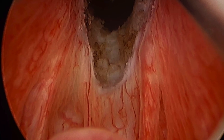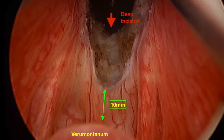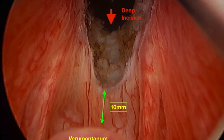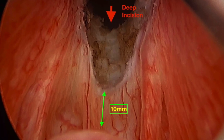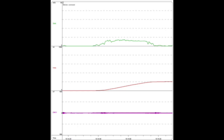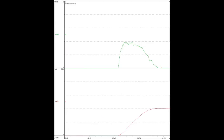Now you can see in the original operation, we would have made a cut endoscopically, which went right up to the verumontanum. But in an ejaculation sparing incision, we make the incision up to a point around a centimeter, roughly 10 millimeters short of the verumontanum. And in making this kind of an incision, we are able to preserve ejaculation while relieving obstruction. And you can see this is the uroflow or the non-invasive flow rate of a patient before and after surgery, showing how obstruction can be relieved with an ejaculation sparing bladder neck incision.